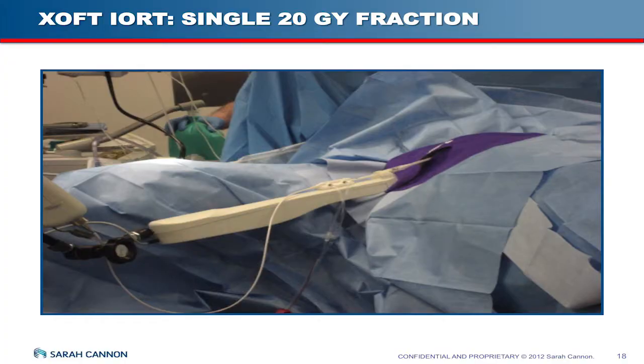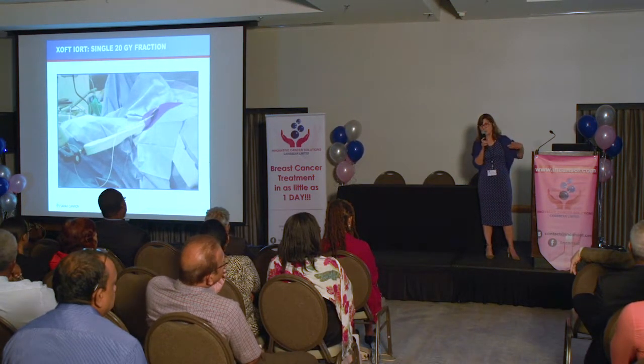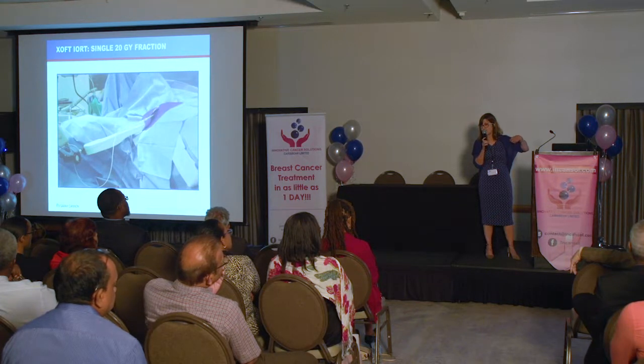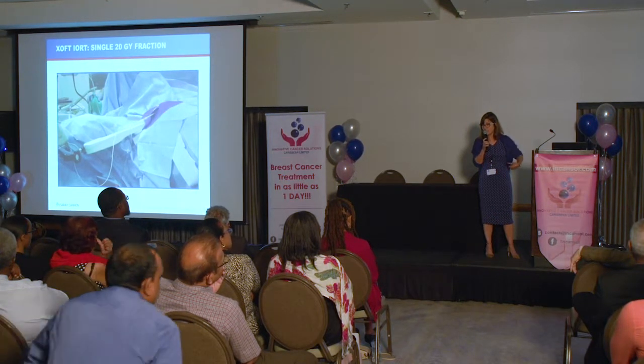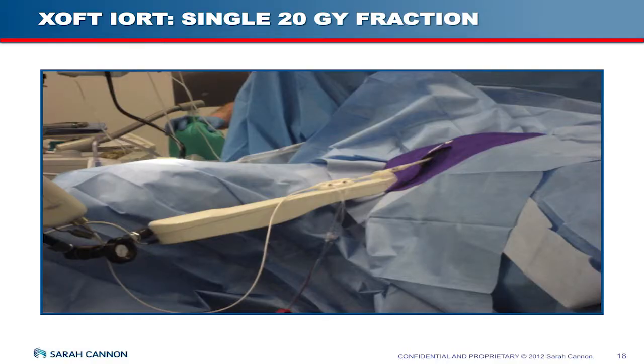And here we have the Axxent controller set up. Nice thing about the Zoft, again, one of the many reasons I like it, you can come in from a lateral approach. I've even come in through the sentinel lymph node incision or an inframammary fold incision to place it precisely where the cancer is, and I know where the cancer is or was, to really get that targeted treatment.